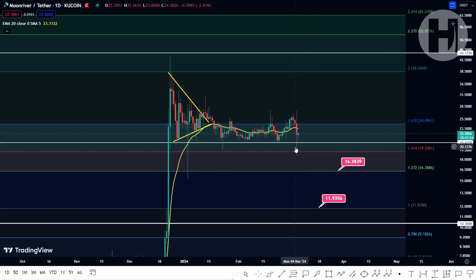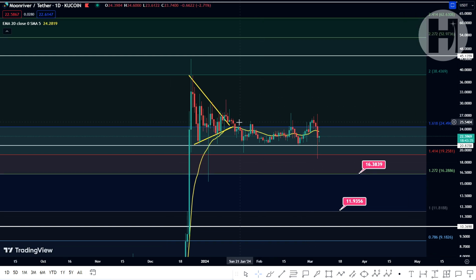We did see a pullback actually over here, but Moonriver did not drop as hard as some other coins did, especially Uniswap. That thing is pumping. So some coins dropped, some coins just don't want to drop, I guess, and that works fine for me. Even if the coins drop, I'll just pick up more. I'm waiting for higher prices and being patient here.